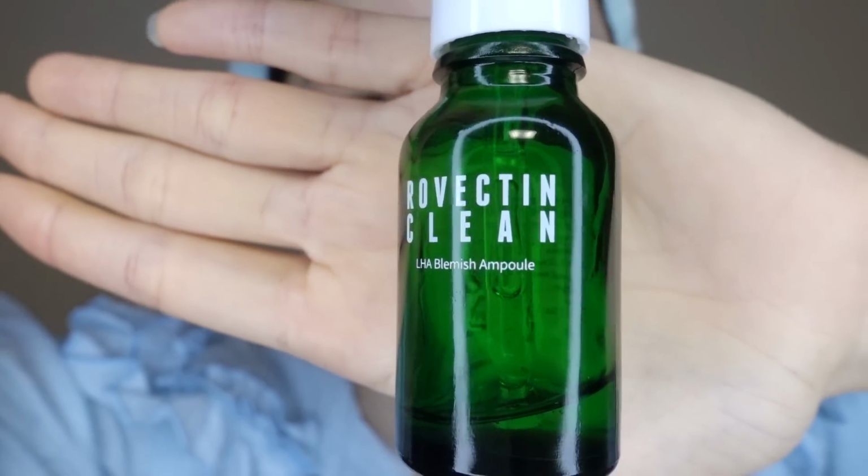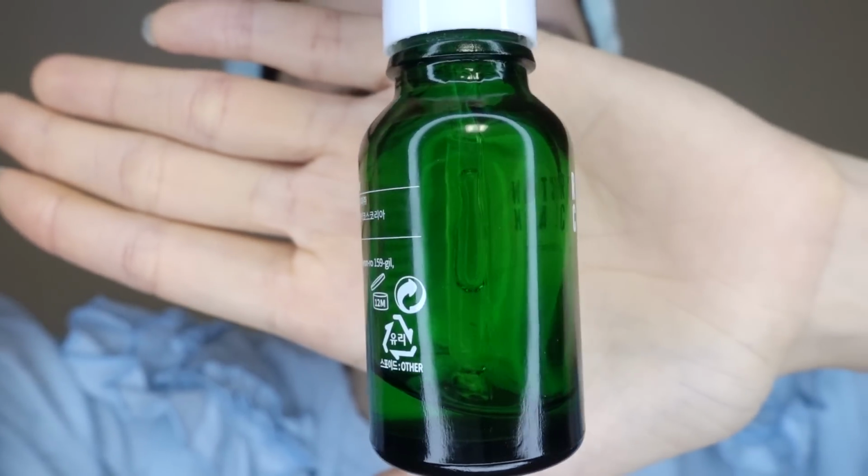And as you guys can see, the bottle is really plain. It doesn't have much wording on it, and the reason is because the brand really wanted to make this bottle easier to recycle. So I really like those small details from ROVECTIN as well. That's one of the reasons why I really respect and like the brand ROVECTIN. And you can put your own sticker on it and make your own DIY, so it can all look different, but I just like using it without the stickers.